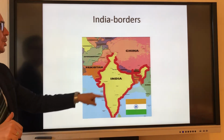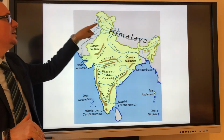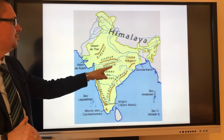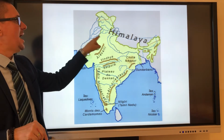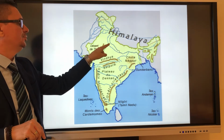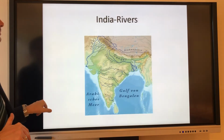You can see oceans and seas around the country. Let's see the biggest landscape forms. In the north, we mentioned already the young-folded mountain range of the Himalayas. Then another important section is the Deccan, which is the oldest landmass. The base material is granite. And you can find here the Hindustan plain in the northeast of the country. These are the basic sections: Himalayas, Hindustan, and Deccan.